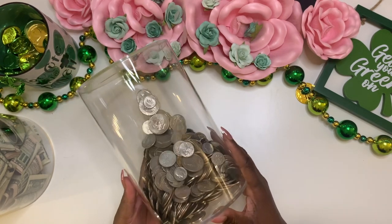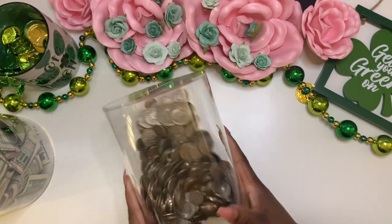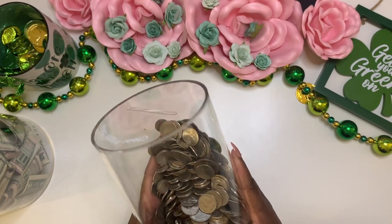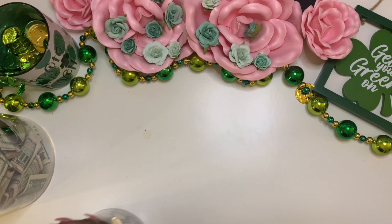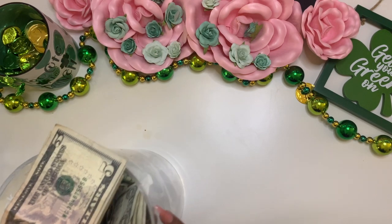This thing is so heavy, guys. So there it is. This is all the change. I wonder how much is in there, because I have some dollars, some half dollars, a lot of quarters. Whew, that is heavy. So I'm going to move it to the side, because if I move it off, I'm not going to be able to pick it back up.